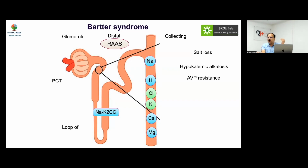The calcium loss will cause hypercalciuria and nephrocalcinosis. The most severe form will actually present even before birth with polyhydramnios, and subsequently there will be a lot of failure to thrive. So this is the classical presentation as far as Bartter syndrome is concerned. And if you look at somebody who's taken furosemide for a long time, like a preterm baby who has hyaline membrane disease, who has got cardiac issues, you're giving furosemide, you do develop nephrocalcinosis, you do develop failure to thrive. So this is exactly a replica of furosemide toxicity.